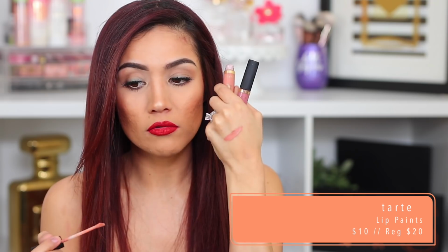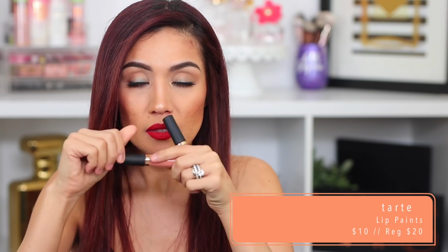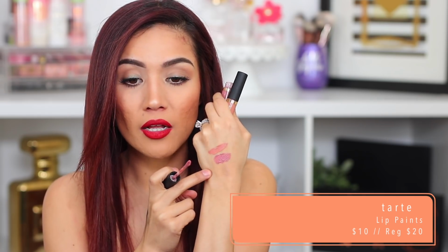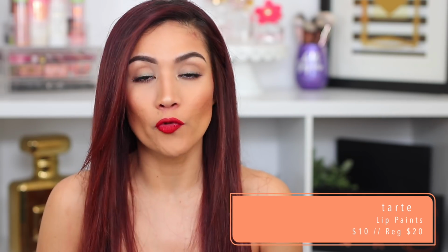Absolutely love the formula of these, you guys. So I have this one right here called Salty. Really, really pretty. I absolutely love it. And I love the smell, by the way. And then this one, which is one of my favorites, is called Festival. And this is more of a dusty rose color. The reason I love these is the formula on this.